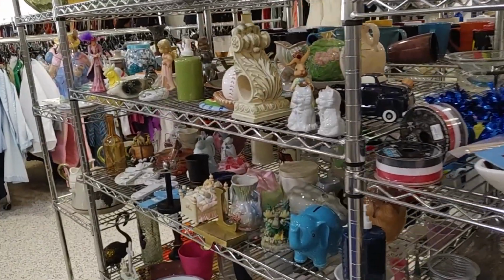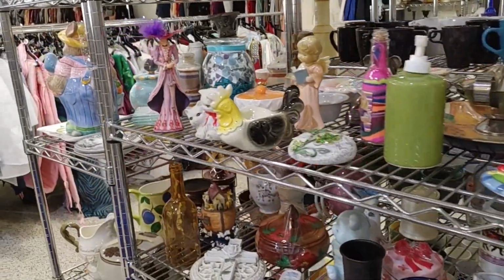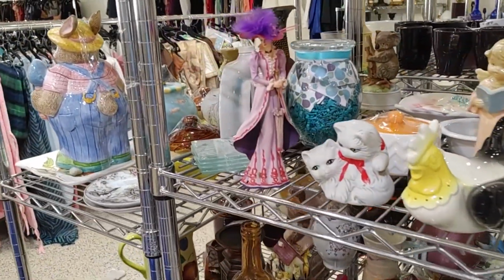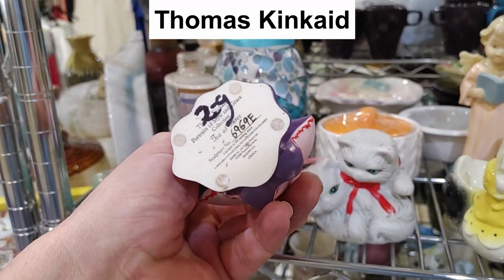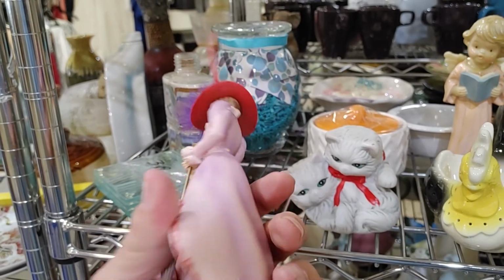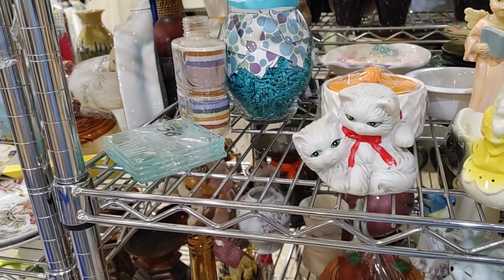Well, this was definitely the last aisle of the day, because there were no more aisles to look through. Pretty clever, I am. At the end of this aisle, I saw this Thomas Kinkade figure. They wanted $2 for it. I usually have pretty good luck selling them. I'd get around $15 for them.